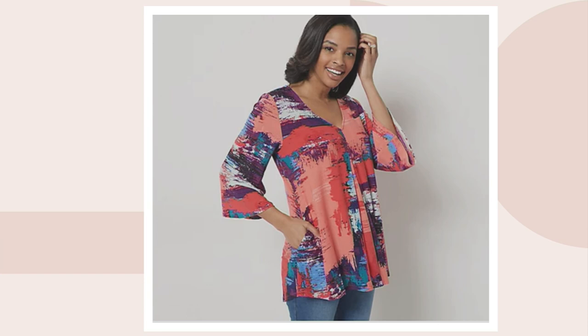So all of Renee's prints are completely unique to Attitudes by Renee. And when they're done in Como Jersey, that is 94% poly and 6% spandex. It is our best-selling fabrication in the Attitudes by Renee lineup. But the reason why is wardrobe warriors come back year after year, piece after piece, because it's machine wash, tumble dry, and it's virtually wrinkle resistant.